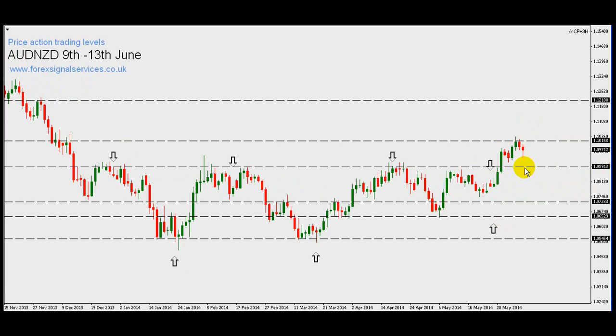If you want to take this short, I would look for a break back under 108.91 with a price action candle to trade it back to 107.23. So that's what we'd be looking at on AUDNZD. Longs over 101.58 price action, or shorts back under 108.91. Just hold off on this pair, just be a bit careful of this right now.